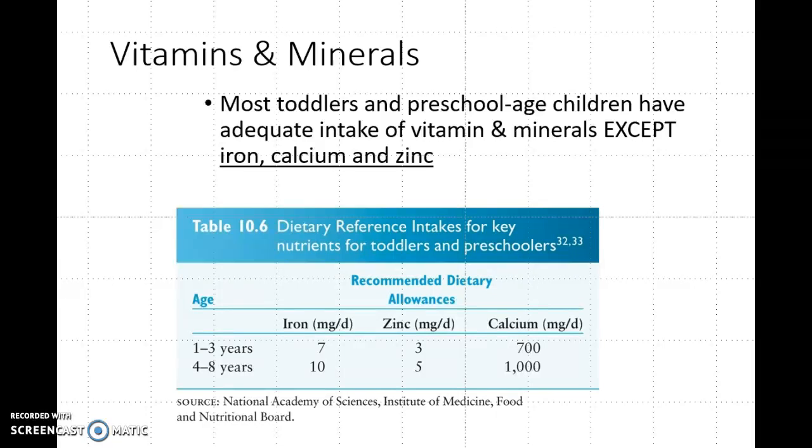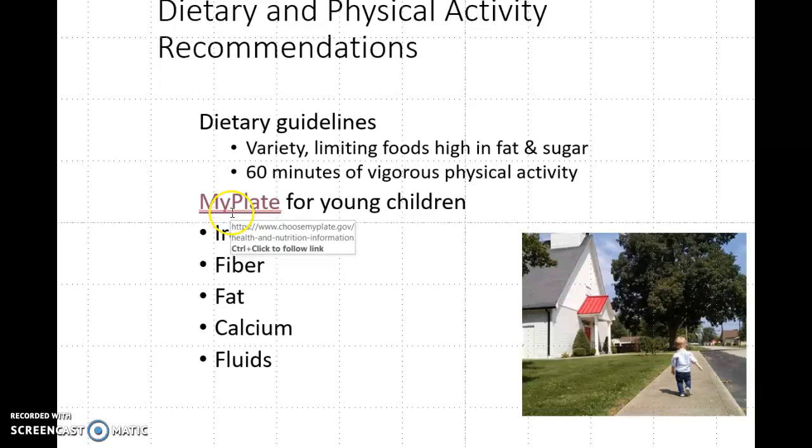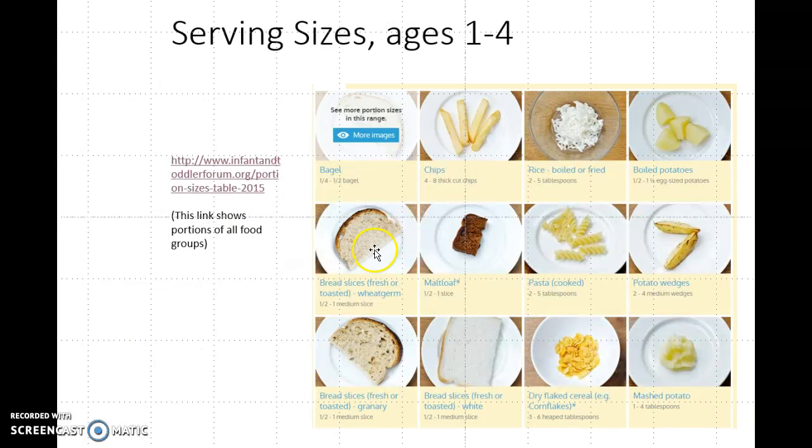Okay, so looking at My Plate, that's a good reference you can check to see what a standard plate should look like. But the thing that's different is the serving sizes. So here are some typical serving sizes for a 1 to 4-year-old. Just 4 French fries, 2 potato wedges, and maybe 10 noodles, half a slice of bread.